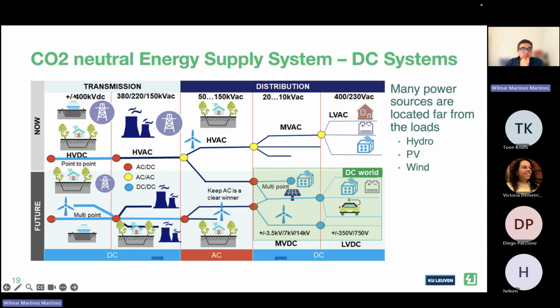We can have transmission at different voltages. In high voltage DC, we are actually talking today about 600 kilovolts DC in HVDC, and then we can also have high voltage AC transmission, and then distribution in medium voltage AC, and then low voltage AC. But in the future, we will have more integration of DC also in the medium voltage and low voltage. And here, making the link also to the talks of Johan Driessen regarding low voltage DC, that's also quite important, especially for electric vehicle chargers.